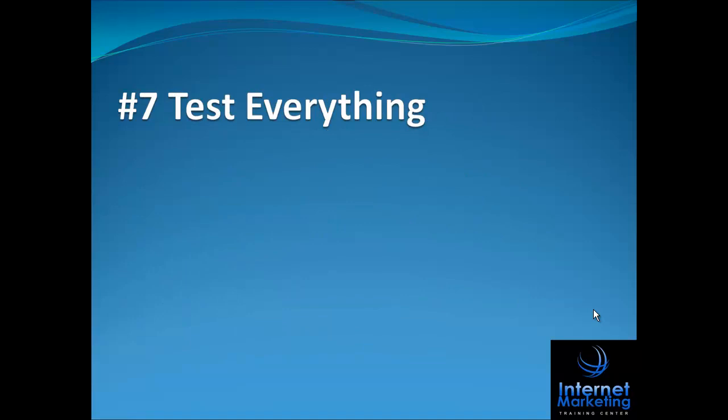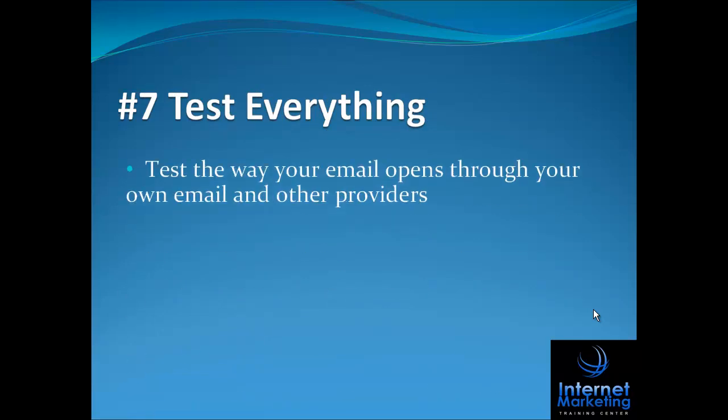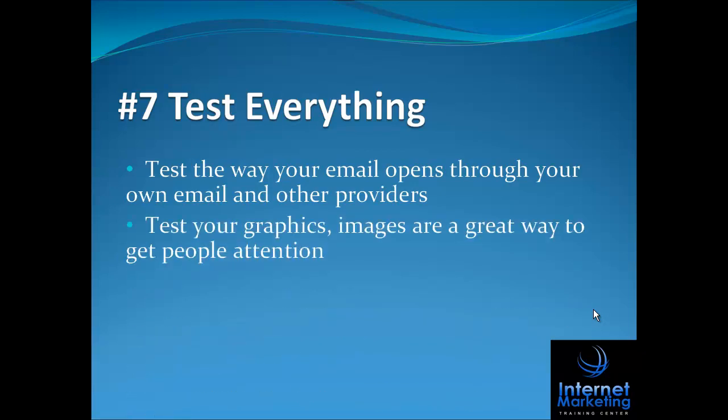And the last thing is you want to test everything. Test the way your email opens through your own email and other providers. I've got a Yahoo account and a Gmail account, so I'll look and see how they open in both of them. If you've got another mail system, whether you might have Outlook or your business account, send the emails to a couple of your different accounts, get on your own lists. You want to see what they look like coming in.